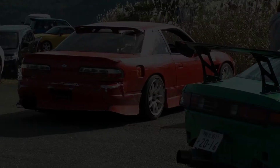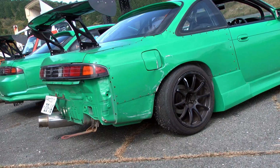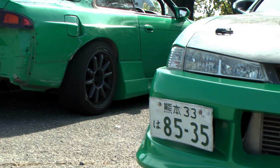Starting at the rear fender, this car is running Type 2 55mm overs. I don't have a good shot, but his brother is running Type 1 rear over fenders instead. One thing that I see a lot of Japanese drifters do is use sheet metal screws in their over fenders instead of rivets. I wonder if it's because it's easier to remove the panels after a crash.